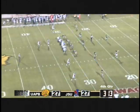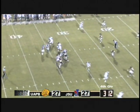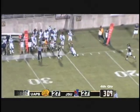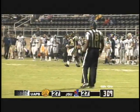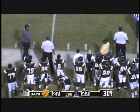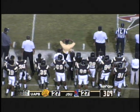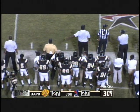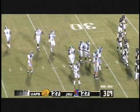Crowd getting into it. There's the snap. Ivy. Pass is incomplete. Led him too far over on the sideline, the JSU sideline. Even if he catches it, he's going to be about 4 yards shy. And he was going for his favorite target, Daniel Williams. It brings up fourth down. They want to attempt a long field goal.